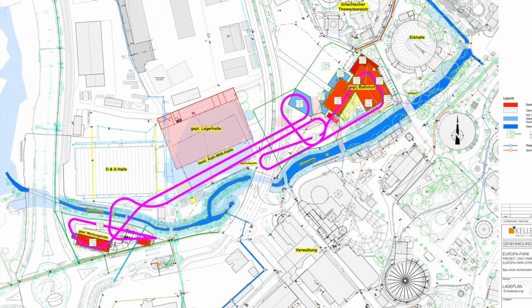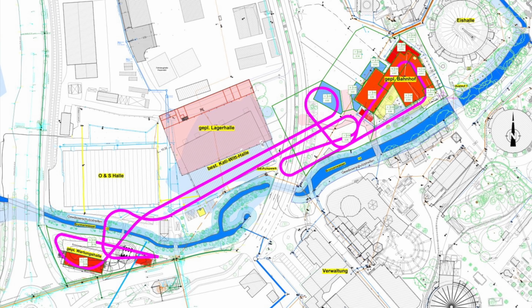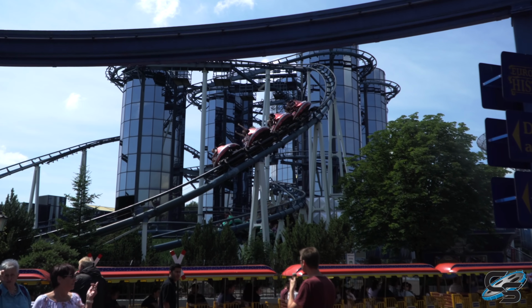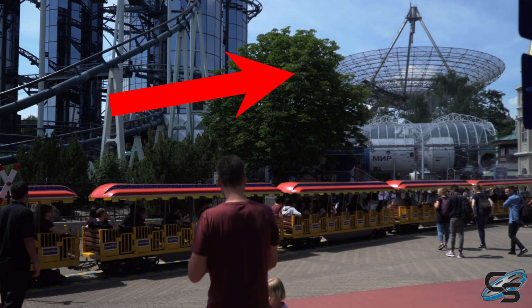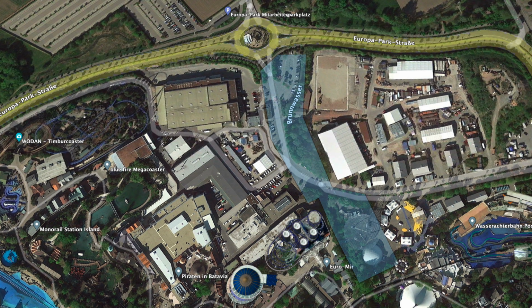So let's take a close-up look at these documents. Now, I'm not an expert in reading permits, especially those that are in German, but I'm going to do my best here. The station for this ride is going to be taking up the spot of these satellite dishes that Europa Park removed as part of the theming for Euromir. Most of this layout is going to be taking up a backstage section. They're going to wind the track past a building.